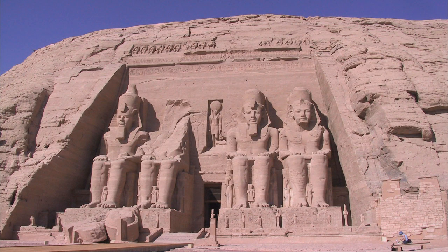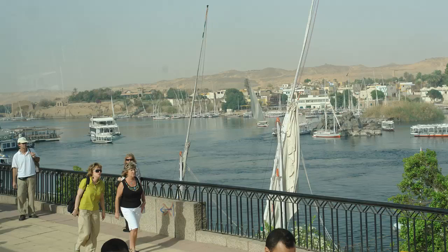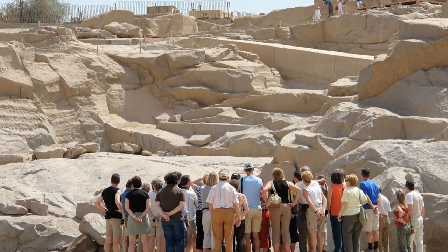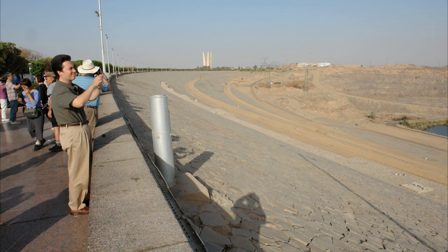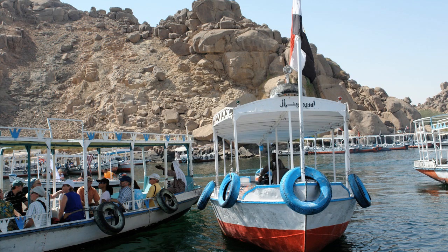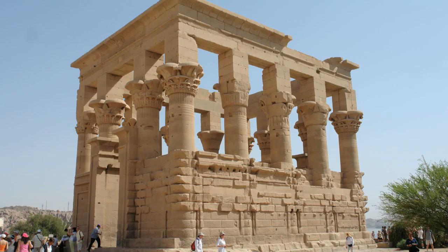Aswan is a great city to begin the Nile cruise. We'll be seeing the obelisk quarry here and the great unfinished obelisk. This is where nearly all of the obelisks came from. The Aswan High Dam has created Lake Aswan and generates electricity for the entire country. On to the Temple of Philae, now on an island in the lake. And we begin our Nile cruise.